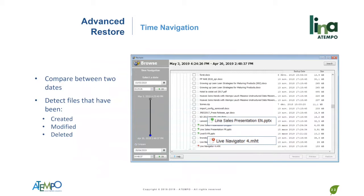What you can do also with the time navigation is synchronize all your backups at a certain date. So if you want to restore several folders, for instance, you will be sure that they are all consistent with the date that you select.